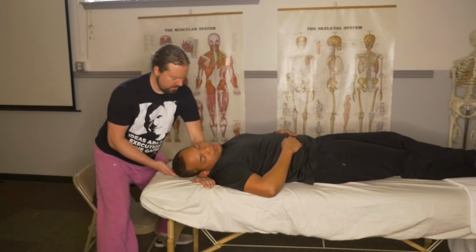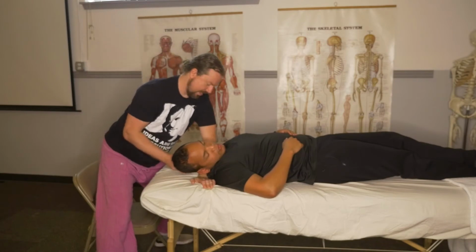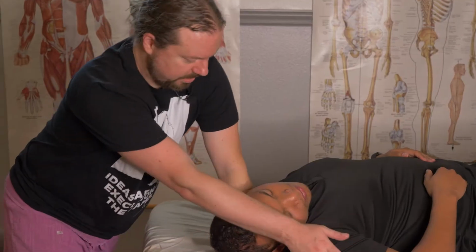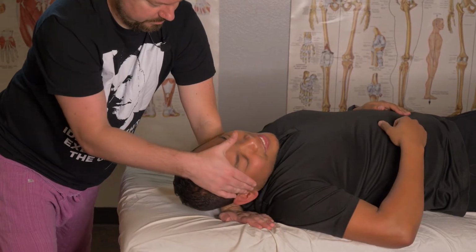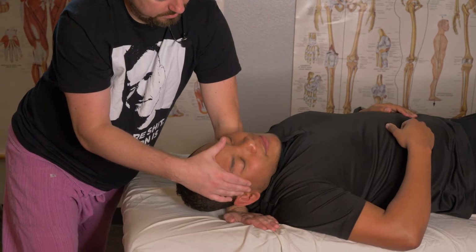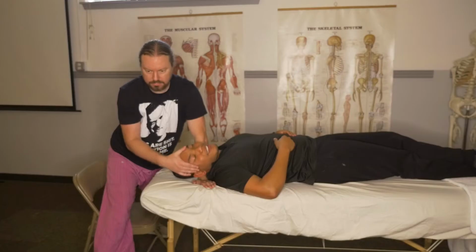It's good. Okay. So if I had to choose, do you want me more towards the base of the skull or more towards the base of the neck? Skull. Base of the skull, right there? Mm-hmm. Okay. Now, how's this right here? Nice. Okay, more right there? Mm-hmm. Okay. So more to the right or more to the left? Right. More right there? There we go.